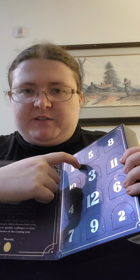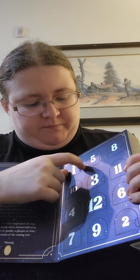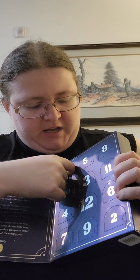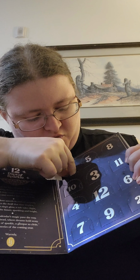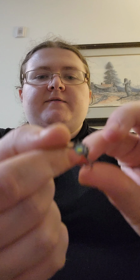So here's a little advent calendar, and it's very light, but it's a bunch of rings, so I'm not expecting it to be super heavy. Let's go ahead and just start opening it. So here is day one. Ooh, pretty. So we have a pretty kind of blue. It's focusing in on my face. You should be able to see it better now. See? Pretty kind of blue, silver, sparkly.